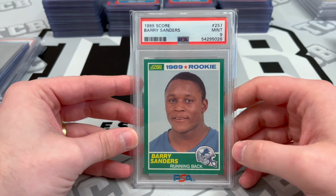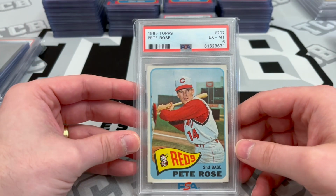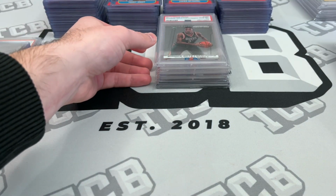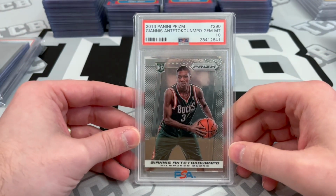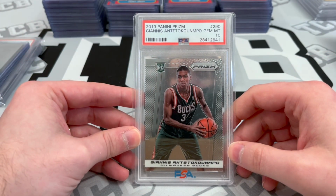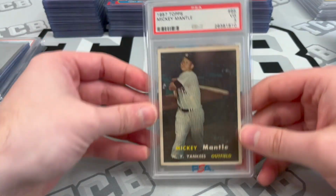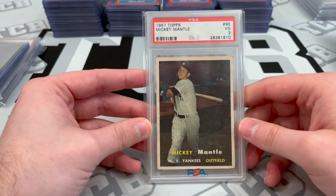89 Score Barry Sanders PSA 9 Rookie. 65 Topps Pete Rose PSA 6. I think that's his third year, because 63 was his rookie. 2013 Prism Giannis Antetokounmpo PSA 10 base rookie. 57 Topps Mickey Mantle PSA 3, decent centering there for a PSA 3.